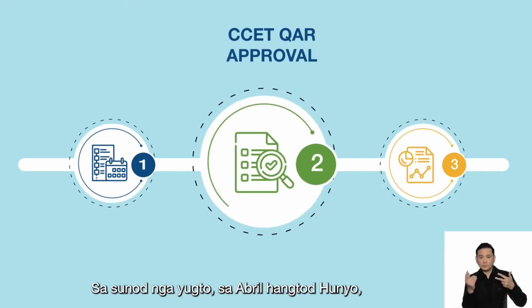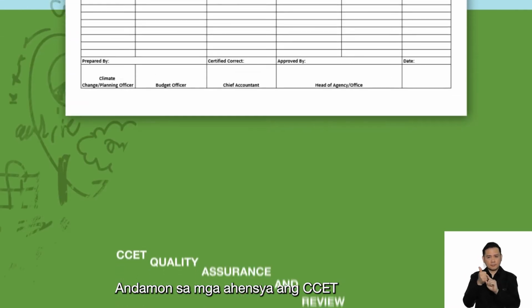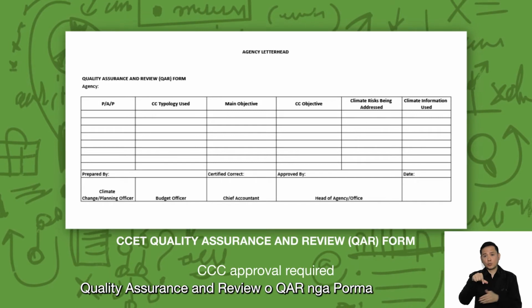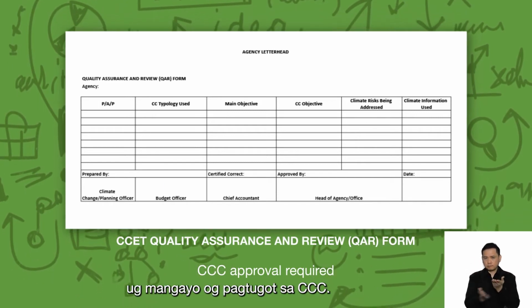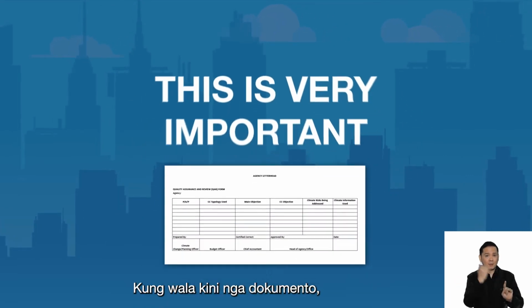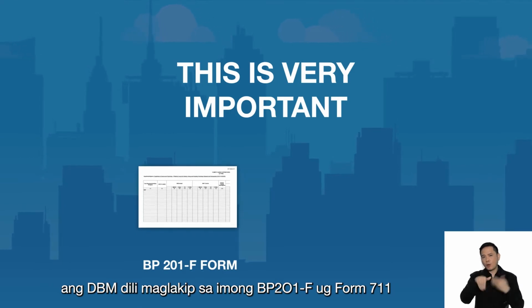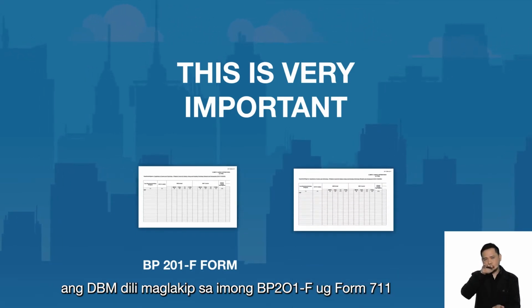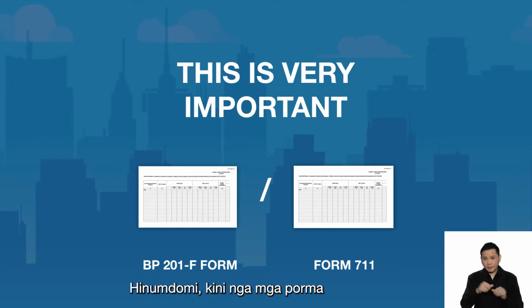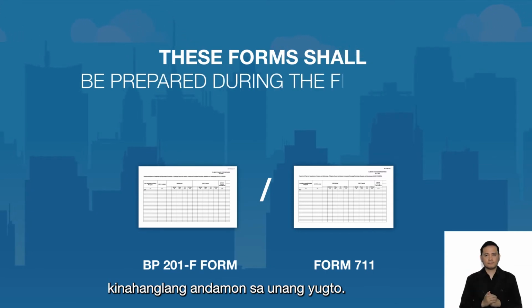During the next stage, in April to June, agencies prepare the CCET Quality Assurance and Review, or QAR form, and seek CCC's approval. This is very important. Without this document, the DBM will not include your BP 201F or Form 711 submission in the CCET tagging. Remember, these forms shall be prepared during the first stage.